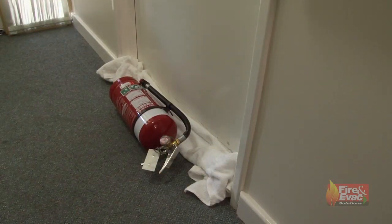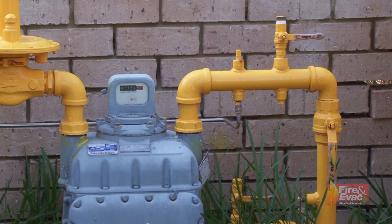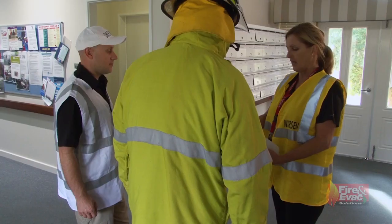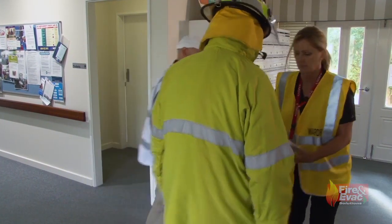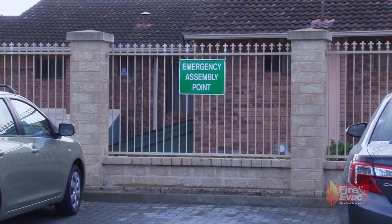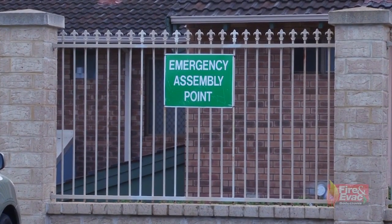The fire officer asks Sue for the location of the main electrical switchboard, main gas isolation valve, and the sprinkler control valve. Mrs. Brown has been found, and the fire service now takes control of the incident. If the building is deemed unsafe, staff will need to direct all residents to the emergency assembly area in the car park.